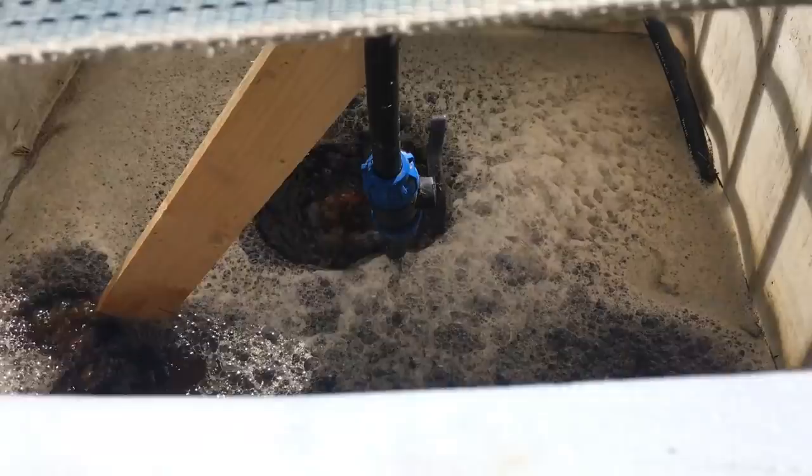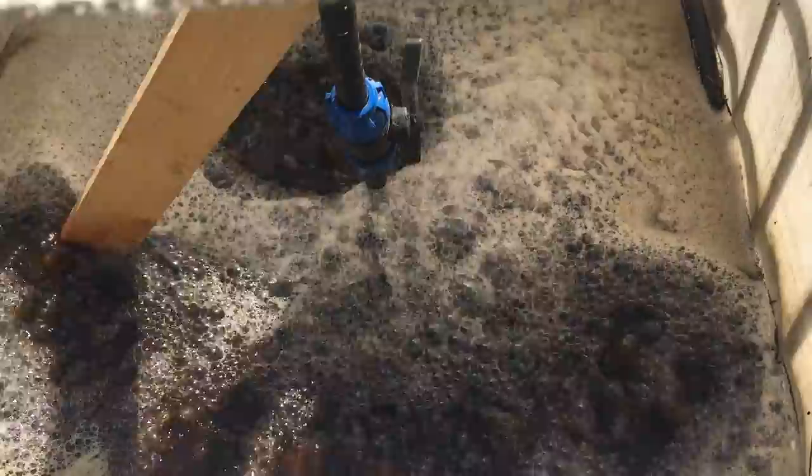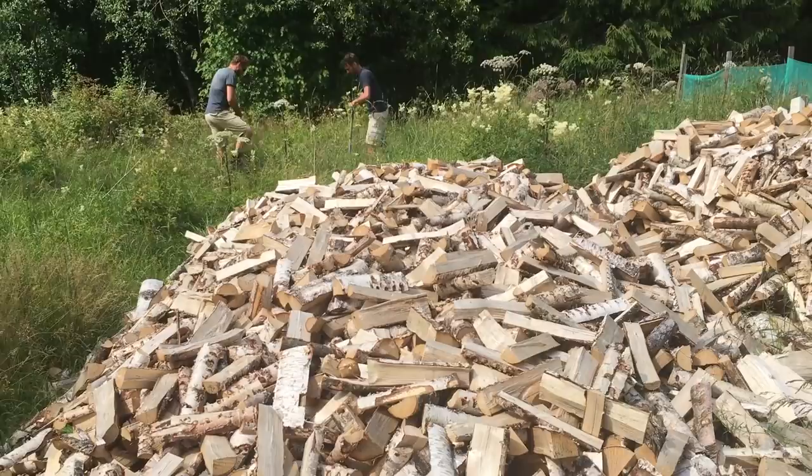We normally add fish hydrolysate that we make on the farm, but we haven't actually made any this season. So we're trying it without that to see how it goes. And it looks to me like it's going to be full of bacteria. So we're prepping to make biochar tonight, and we'll talk about that later.